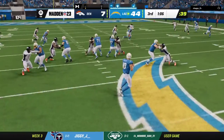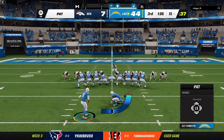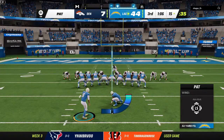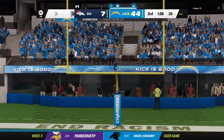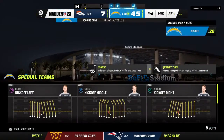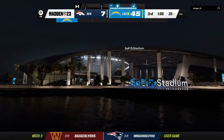And the Chargers extend their lead yet again. Now it's Hopkins to add the extra point, and the lead grows even larger here in the 3rd quarter. Makes the score Chargers 45, Broncos 7.